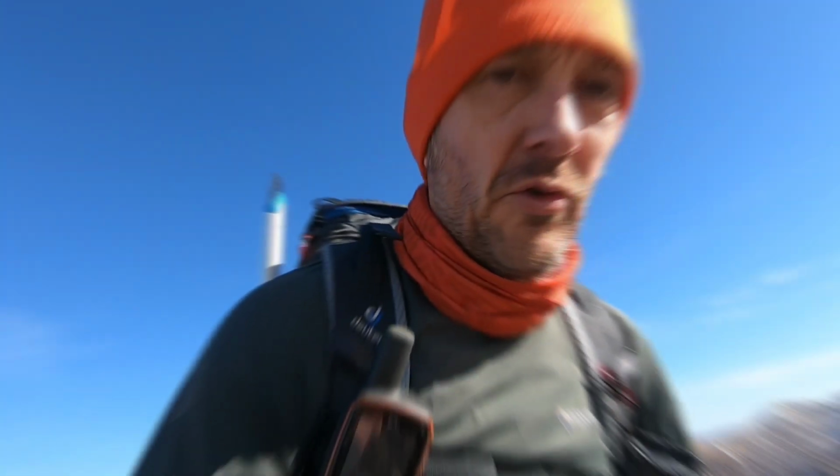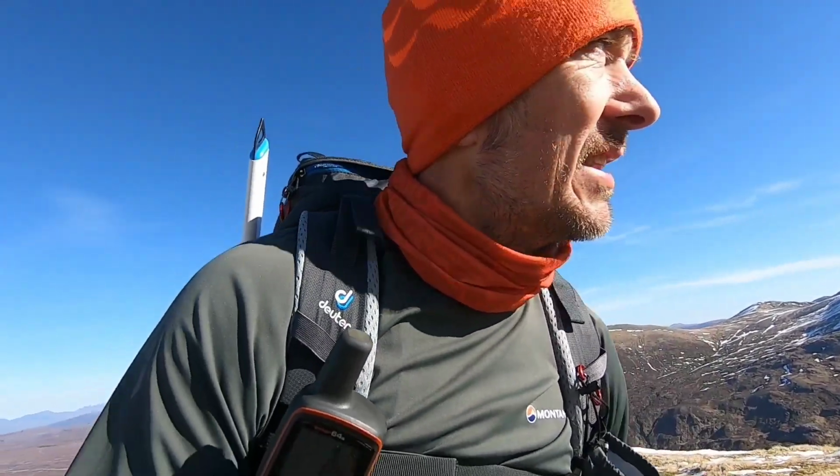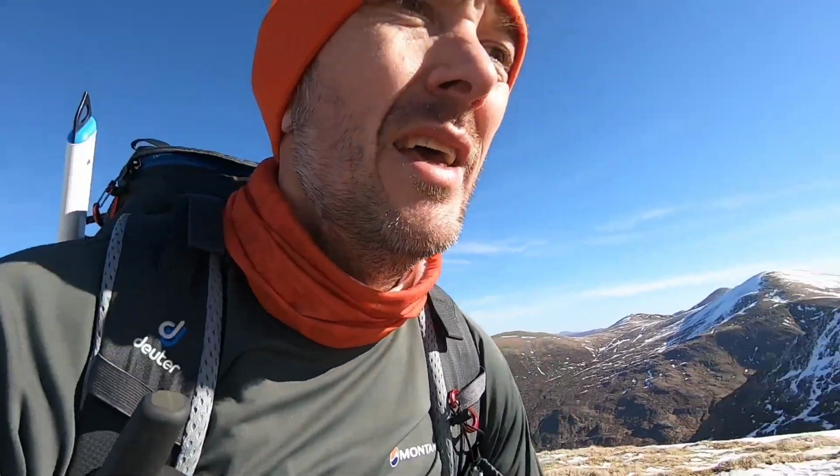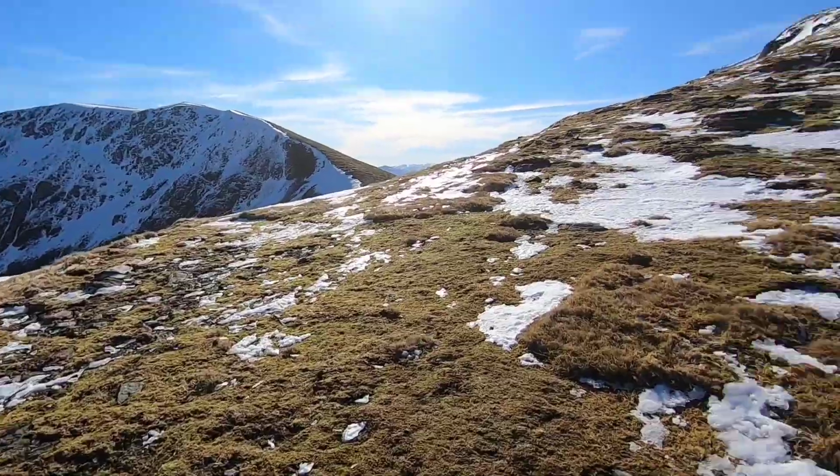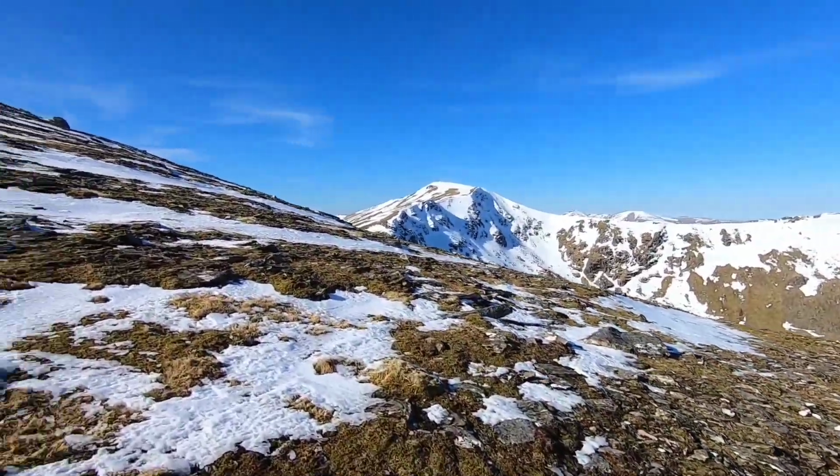This has been on the go for 2 hours. Just got about the 4 mile mark. I was just getting to the Chailleach, doing 2 Munros. This is basically just up here. That's first target here. That's the second target here.